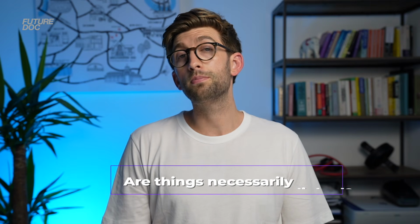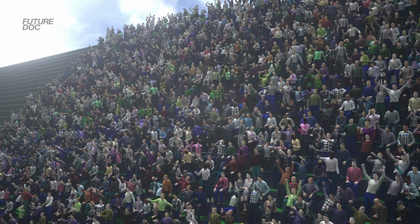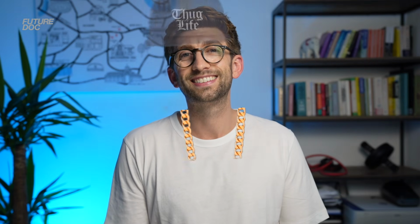The fourth trap is to make you assume that things are necessarily linked. Let's say a stadium is full of fans. Does that necessarily mean that the home team is winning? Probably not, especially if, say, you're a Newcastle fan. It's the one and only Double G.